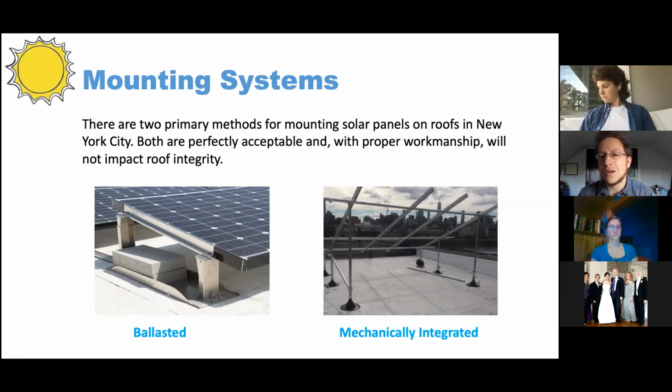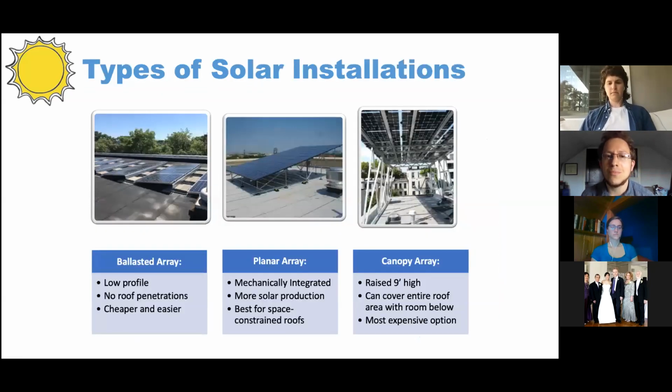And then another benefit of a mechanically attached system is that it's lighter weight. So if your building has some structural challenges, or it's just a lighter weight building, then you might opt for a mechanical attachment rather than ballasted.